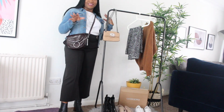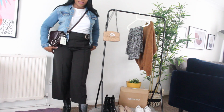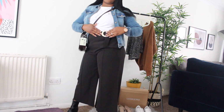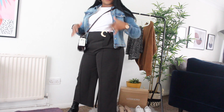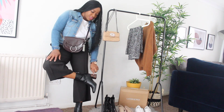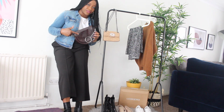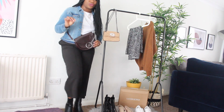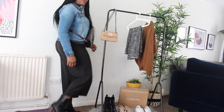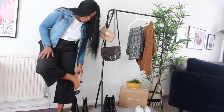So the next look I'd pair together is this denim jacket with this white t-shirt and the black culottes. I love the detail on the culottes. It's got this kind of band that you could adjust, and it's got this gold metal to it. So I've paired this look with these ankle length boots. The boots have a touch of brown on the heel, and I feel like that brown goes with this bag, so it looks really good together. I don't know if you guys can see it, but this is how the boots look, and it's so nice. I feel like the culottes will go with these shoes as well.